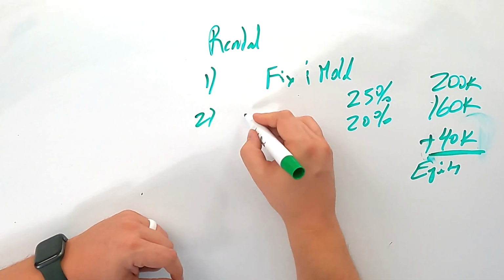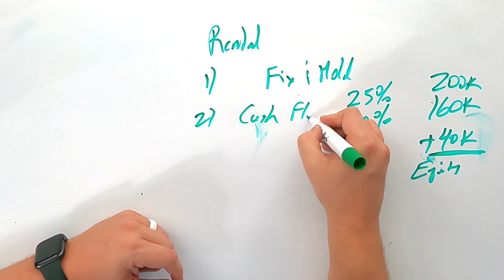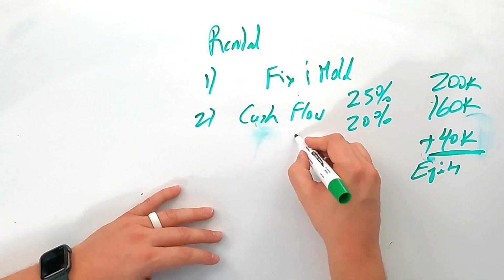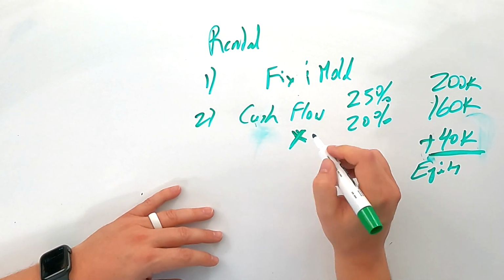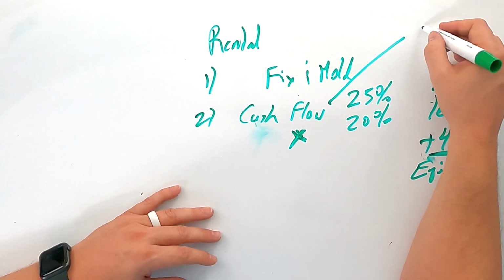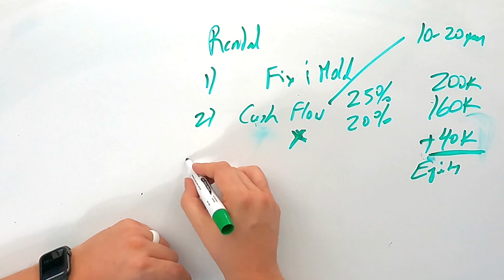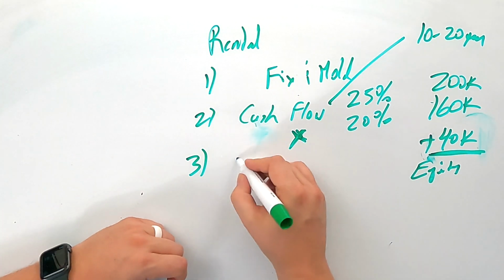The second way you make money is through cash flow. Cash flow is the difference between all your costs, your taxes, your insurance, your payment, repairs, maintenance, vacancies, that type of stuff, subtracted from the income that you get in. That's what you're not going to get much of right now, okay? And that's what a lot of people are looking for. If you're looking for that, you've got to be playing the long game, 10 to 20 years, which is what you should be doing. The next thing you're looking at is the amortization.